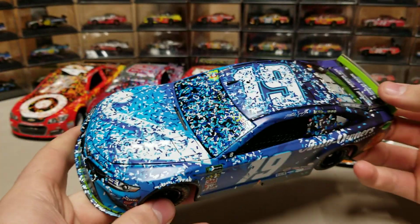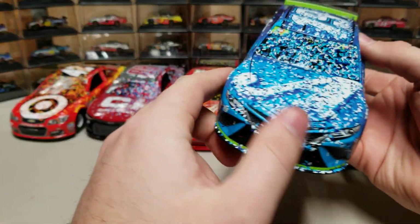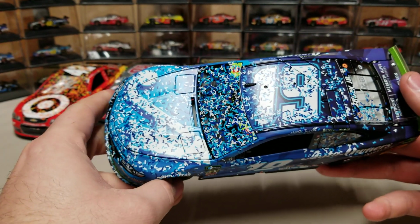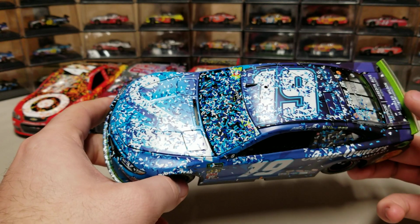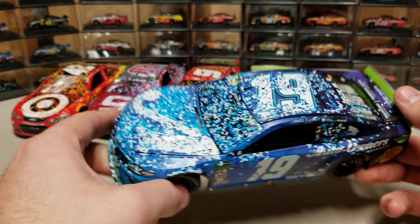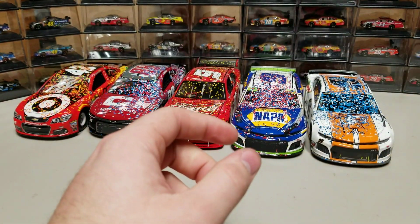But we do have a decent amount of confetti that caked this side of the car. Basically the entire hood and front end area, and then a little bit onto this left side. But yeah, not readable on the windshield. Pretty hard to read the hood if it wasn't for the big logo. And then the number's got a decent amount of confetti on there as well. So still enough to bring it in at the number 12 position.